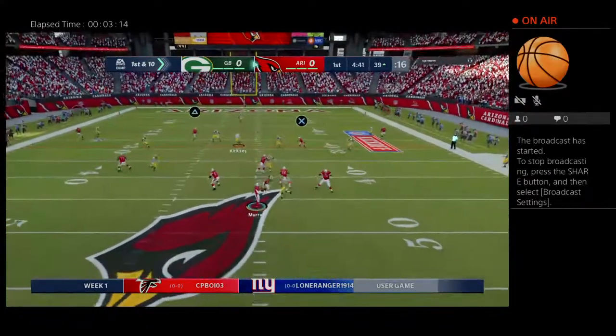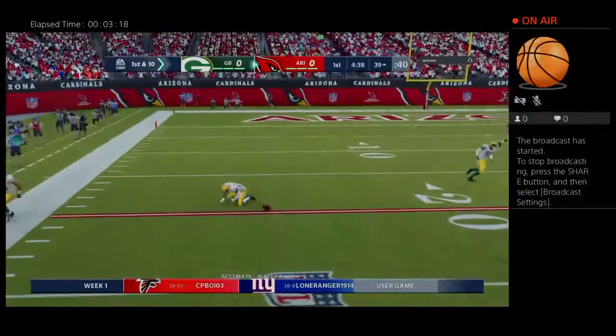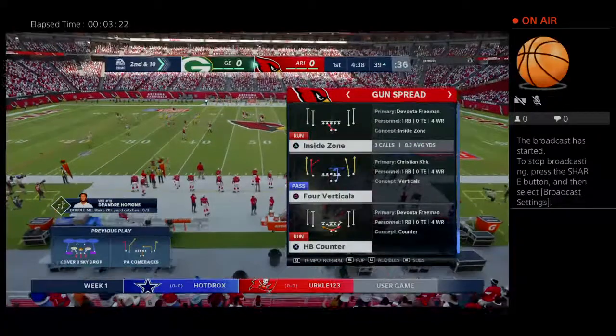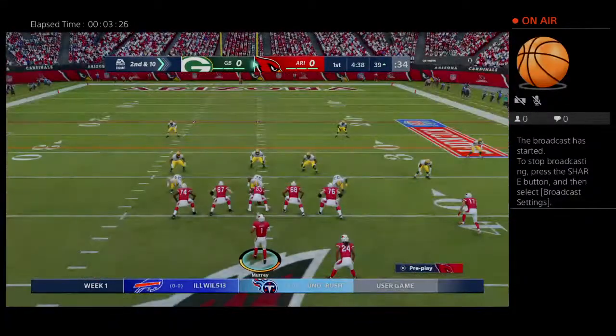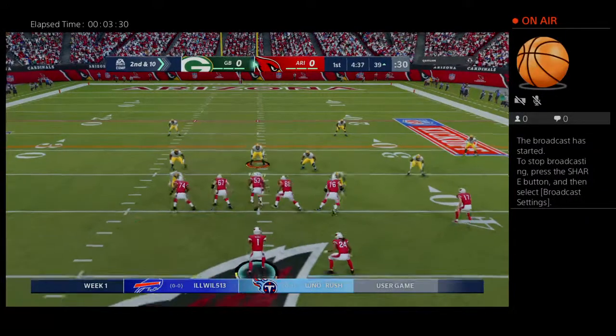Play fake. Murray. Almost able to intercept it. That's one he would have liked to have held on to on this first drive. Instead, it's 2nd down. So line of scrimmage still the 39 on 2nd and 10.